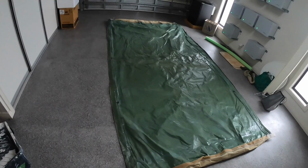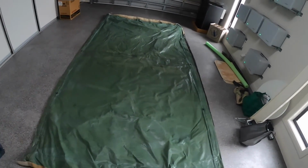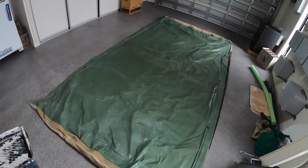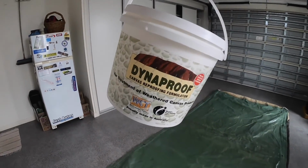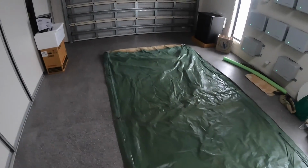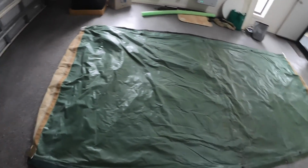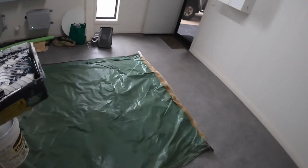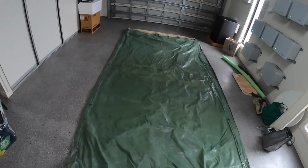Just treated the canvas rooftop. Easier to do it here than when it's back on the camper, because we can reach it easy. Just a roller and a paintbrush. Dynaproof. Let that dry now. Pretty good. We'll do the rest of it when it's back on the camper, the sides and the ends.